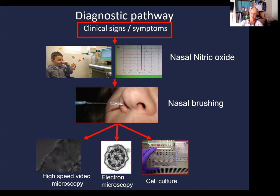So if we've got less than that, it's convincing, along with a clinical history, that this is likely to be primary ciliary dyskinesia. We'd go forward to do a brushing using just a simple cytology brush here. And then what we're interested in measuring is the beat pattern and frequency, so the functional test, the ultrastructure using electron microscopy, and then from the primary nasal brushing, we will often send off to our cell culture lab so that we can regenerate ciliated epithelium and rerun this diagnostic panel again.